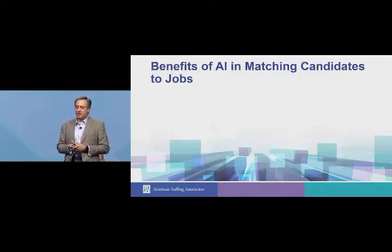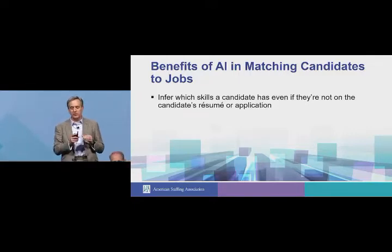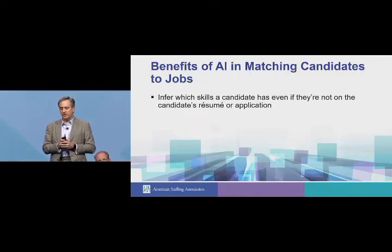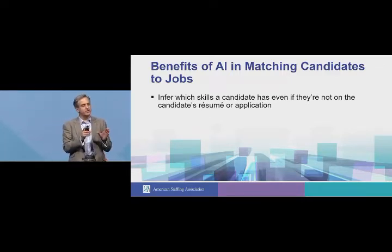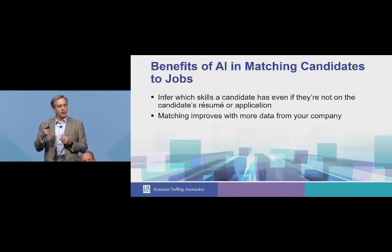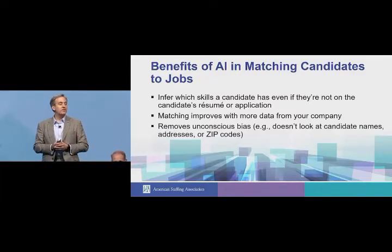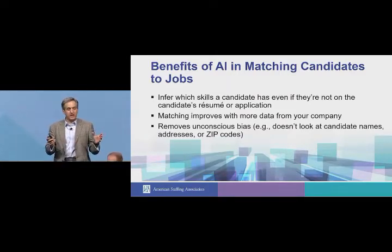What are the benefits of AI in matching candidates? Well, number one, they're able to infer which skills a candidate has even if they're not on the resume or in the application, because these systems are looking at millions upon millions of resumes. They know that for a particular job description or job title, what skills that person is supposed to have. Also, because artificial intelligence and machine learning are involved, these systems improve over time the more data you provide them from your company. Also, they remove unconscious or subconscious bias from the hiring process because basically we're talking about robots.